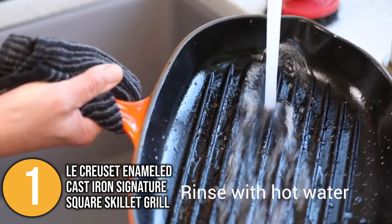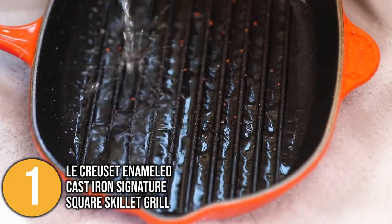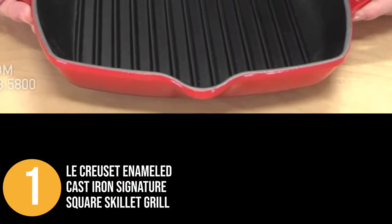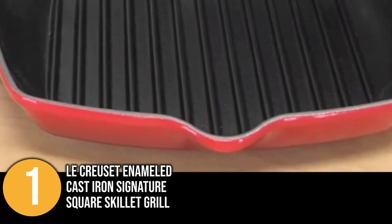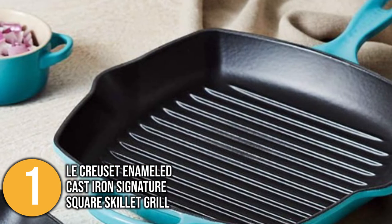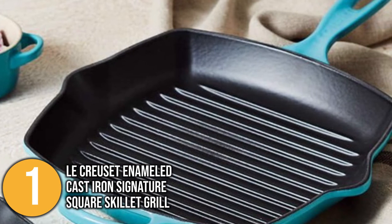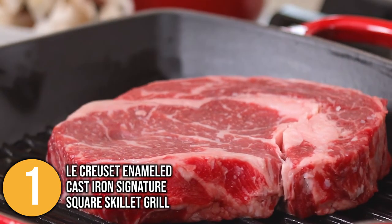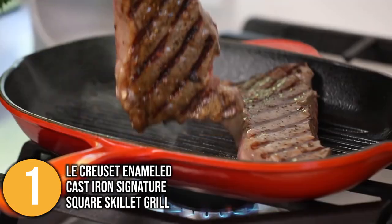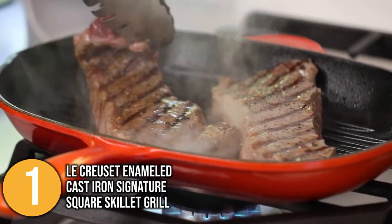The team liked that it's also pre-seasoned and we only had to rinse it quickly before we proceeded to testing it. This product also features high and tall ridges that drain the excess fat and juices from your food. It also comes with a pouring spout on the sides that allow you to pour that fat out easily. We tried to cook some steak on this one too, and the enhanced rich flavor of the meat is exceptional. Plus the grill marks, well-defined and beautiful.